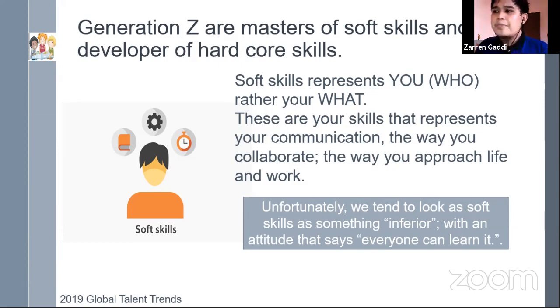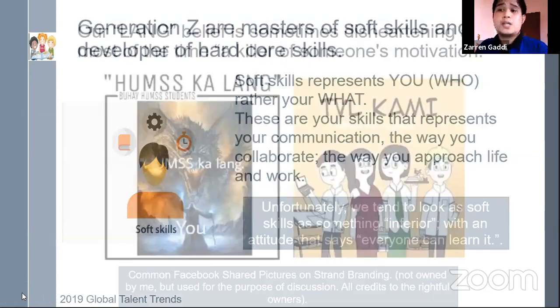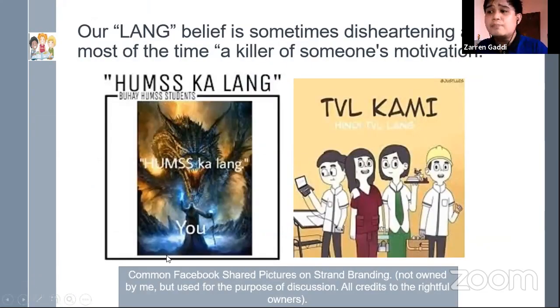Yan. Sometimes, our non-recognition of soft skills is the one that demotivates our students. This is according to 2019 Global Talent Trends. And do you know, our long belief is sometimes disheartening and most of the time a killer of someone's motivation. I will repeat, okay, this is a very disheartening attitude, and most of the time, a killer of someone's motivation.